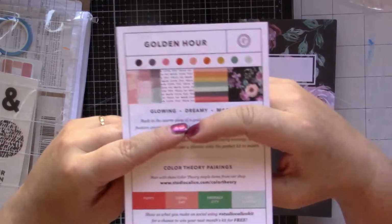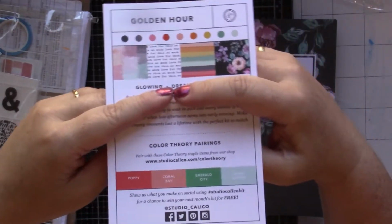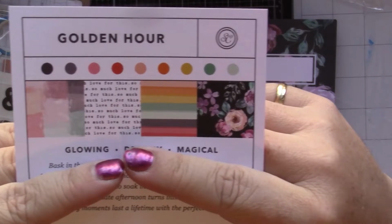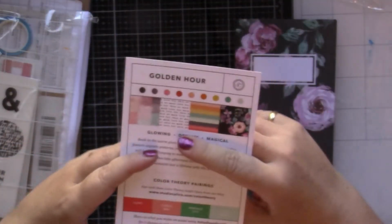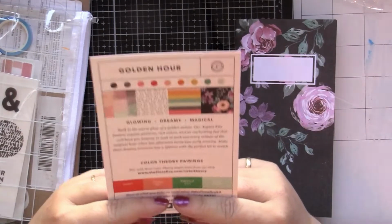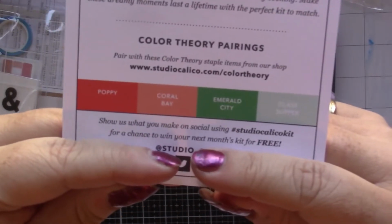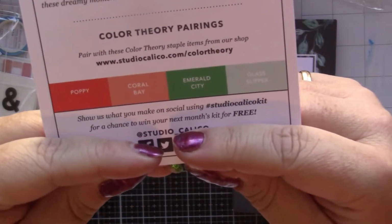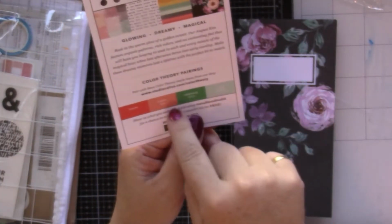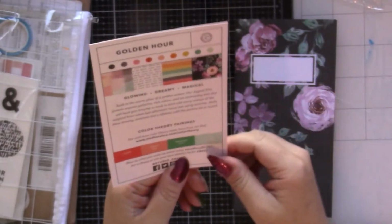Now here, I guess you would call that their magic board, or whatever you call it, with their color scheme. And then up at the top there's a line of the colors, and then down here these are the colors that have been used to make up this kit. Now I am fascinated with color swatches like this, so I will more than likely be cutting these both out and putting them in my journal.